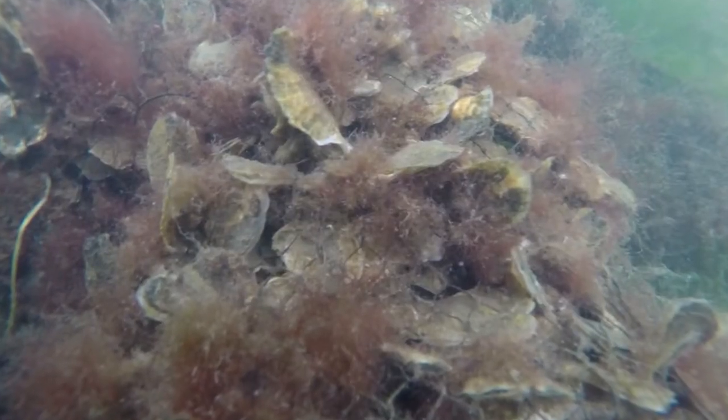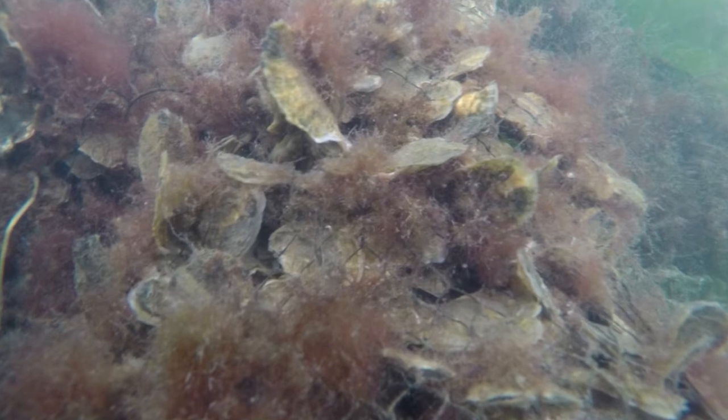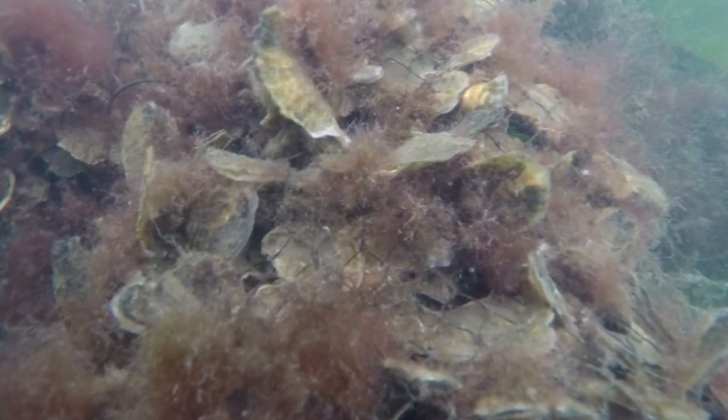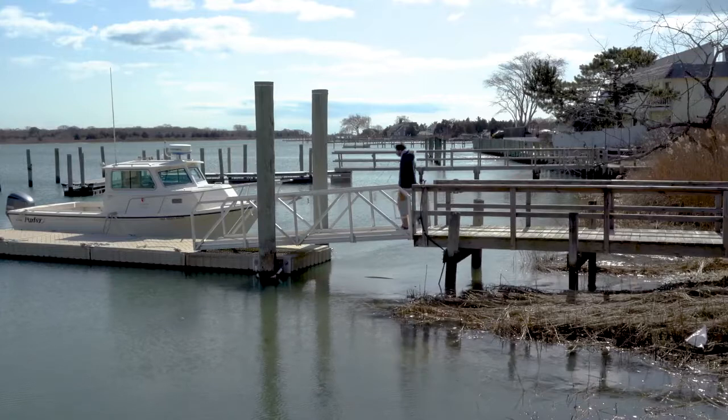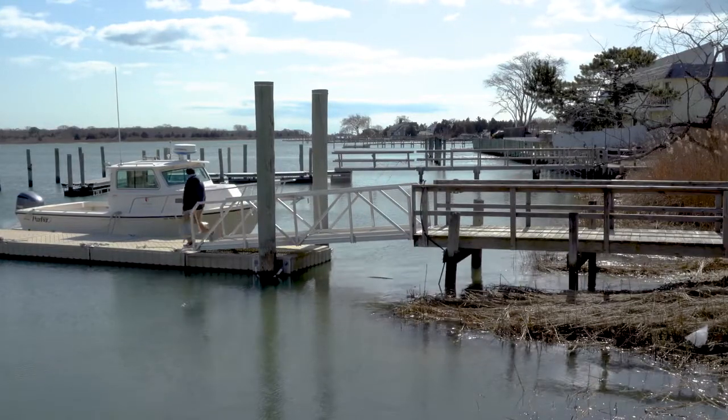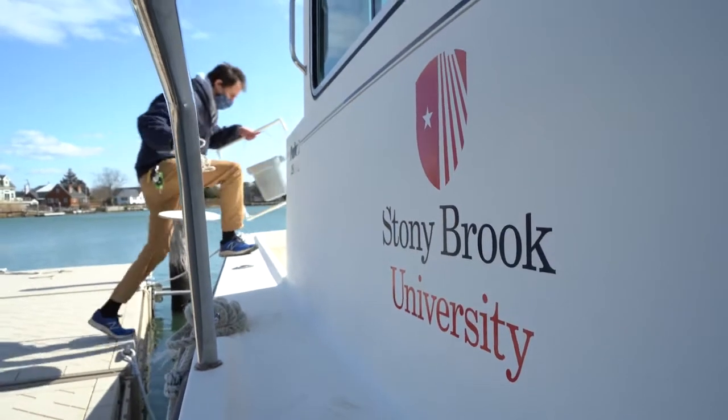Oysters are filter feeders, so they take algae that's floating in the water column, they feed on it, and they turn that into biomass and they grow. What you often see in places where oysters have been overfished extensively is this decrease in the collective ability to filter out that algae. Part of the work we're doing now is to try and bring these oysters back at least a fraction of their historical abundance.